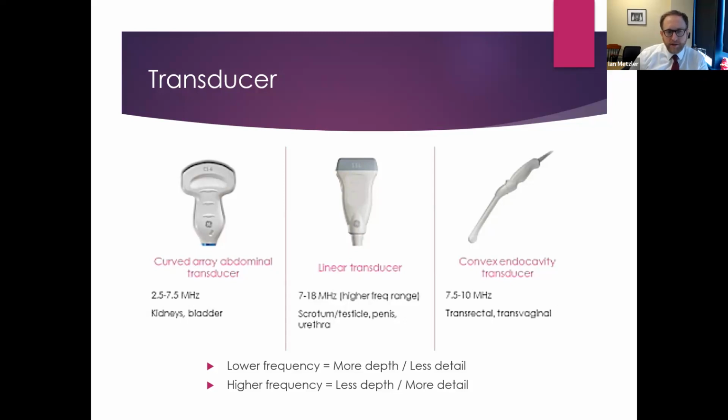This is at a much higher hertz range, and it can also be useful for imaging the scrotum, penis, and urethra. I've often used it in practice when evaluating penile fracture to look for disruption of the tunica, so it's valuable for those more superficial imaging needs. And then we have the convex transducer, which we're all familiar with for transrectal biopsies of the prostate, and that again is a higher frequency range.